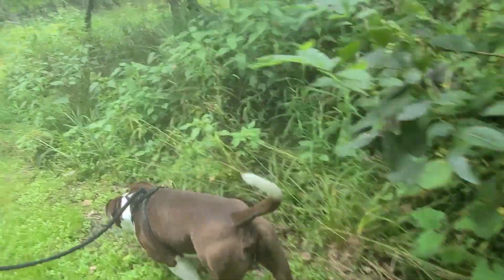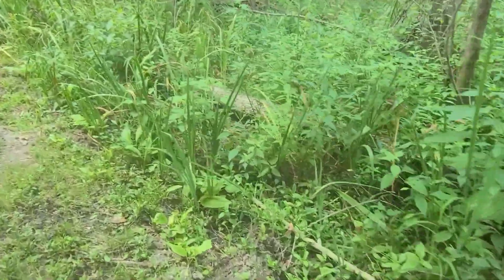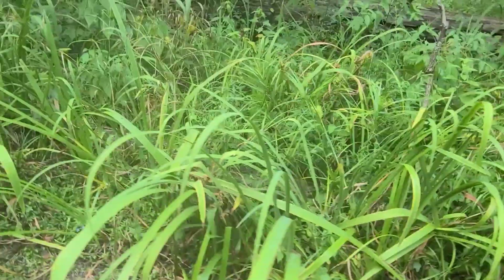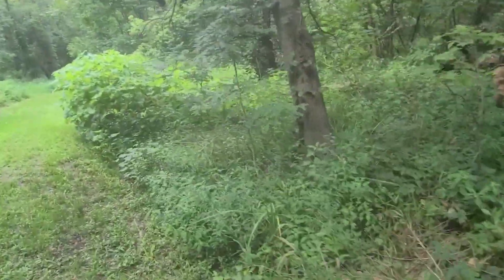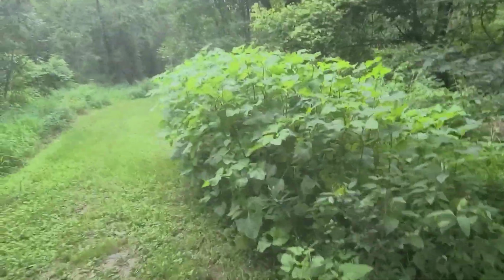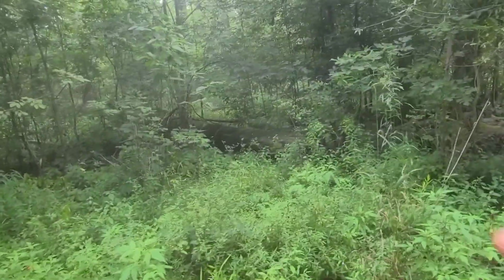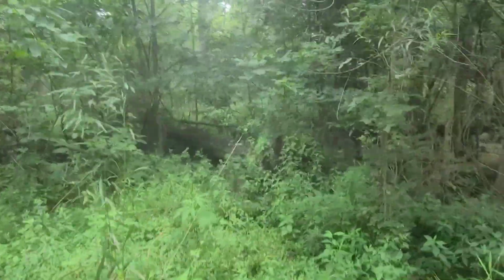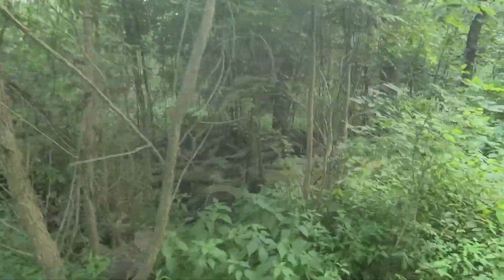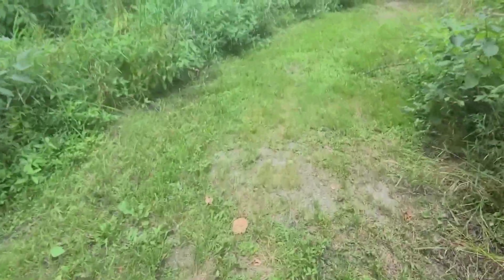Reed grass. Here's some more. It's all along here. Pretty. Now, you see this? This is what the early people, the First Nations and all the pioneers, had to travel on through all this. And swampy. And now we get to walk on this, which is way better. Way better.